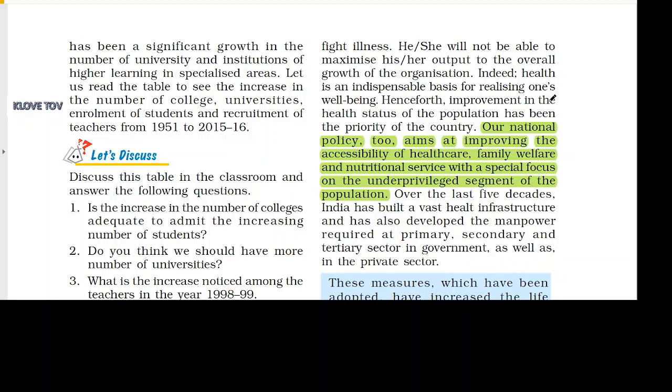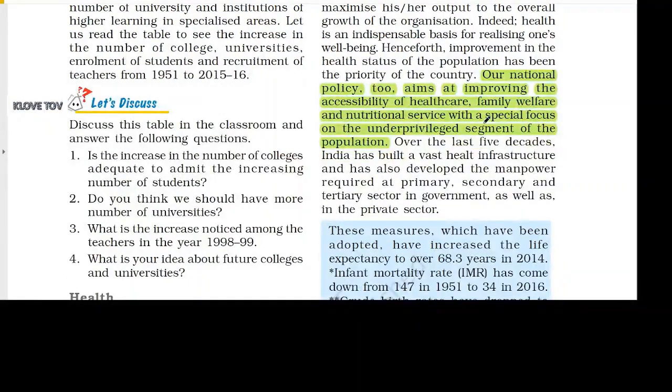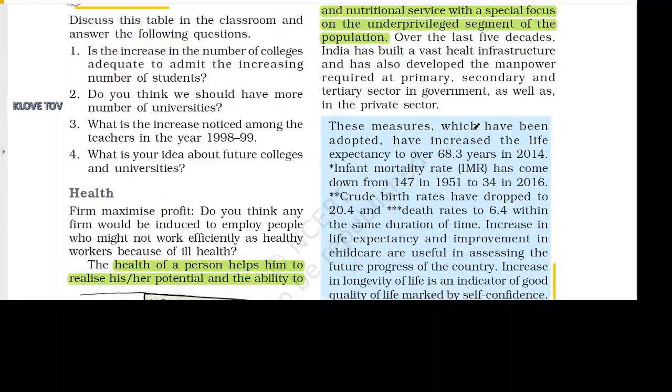Henceforth, improvement in the health status of the population has been the priority of the country. A national policy too aims at improving the accessibility of healthcare, family welfare, and nutritional service with a special focus on the underprivileged segment of the population. Over the last 5 decades, India has built a vast health infrastructure and has also developed the manpower required at primary, secondary, and tertiary sector in government as well as in the private sector.